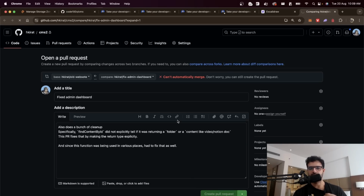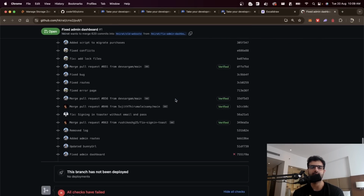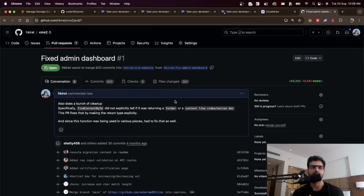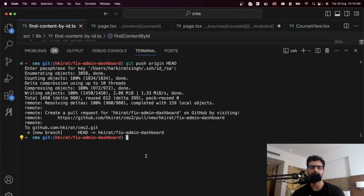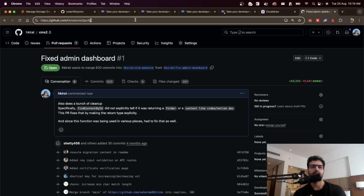Alright, let me take you to the diff next. Let's also make sure the diff isn't too crazy, but oh boy, I pushed it to the wrong repository. That makes sense. Git push origin to head. I also have a fork of this repository that's private. That's just initially where the repo wasn't open source, so don't worry about this.